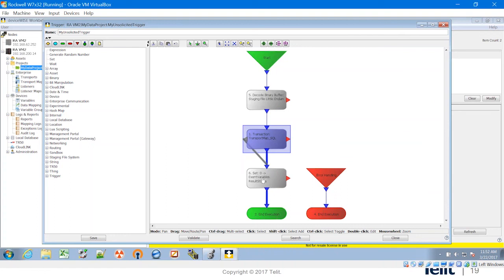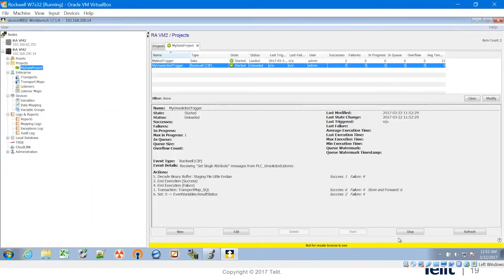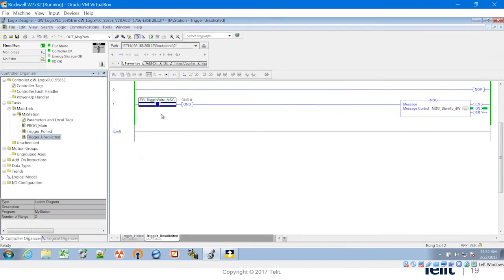And then I send a result status back to the PLC saying life is good. So if I validate it, it's good, save it, close it, and let's see if it will work on the fly. Okay, so what this tells me is it's not getting out.